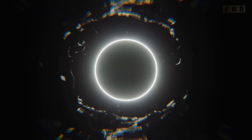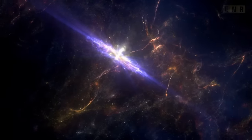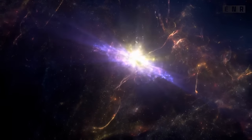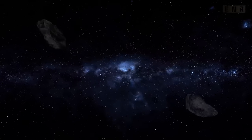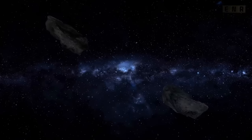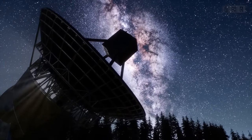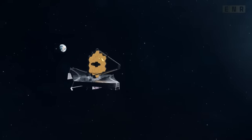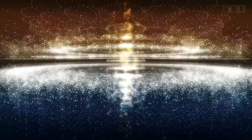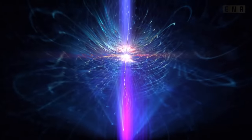Dark matter and dark energy are two mysterious concepts in astrophysics that scientists use to explain some of the strange observations that we make about the universe. Dark matter is a type of matter that does not interact with light or any other form of electromagnetic radiation. This means that we cannot directly detect it using telescopes or other instruments that rely on light. However, scientists can infer its existence by observing its gravitational effects on visible matter, such as stars and galaxies.